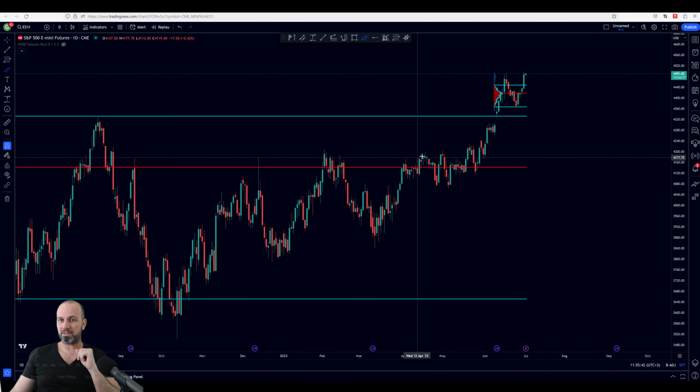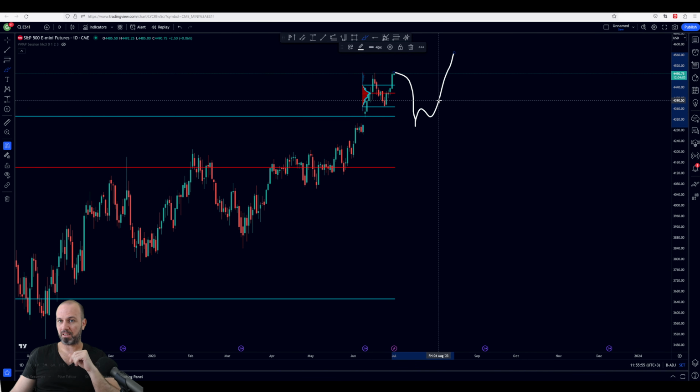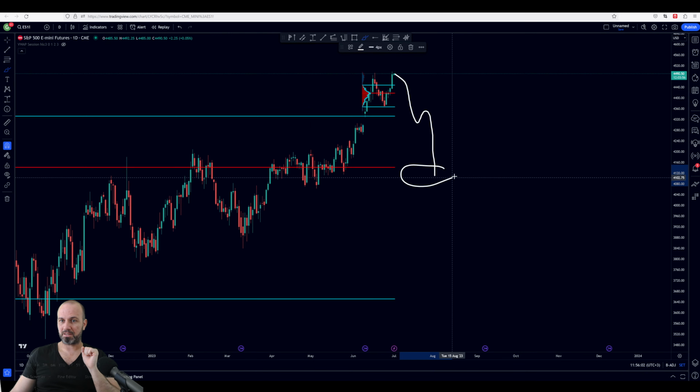So I'll be interested in this area, also the point of control of this high time frame range, right? So if the price will not provide a reaction here at the gap, also value area high, something like this, that would be the easiest setup ever. Then maybe this area will provide some sort of reaction, right? And if the price moves here, I will look to trade this to the value area high and possibly a new higher high, locally speaking, on the chart.